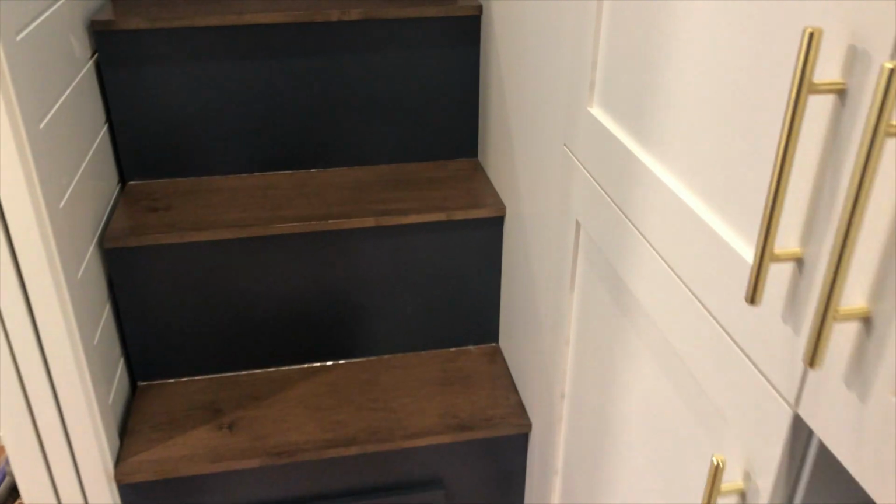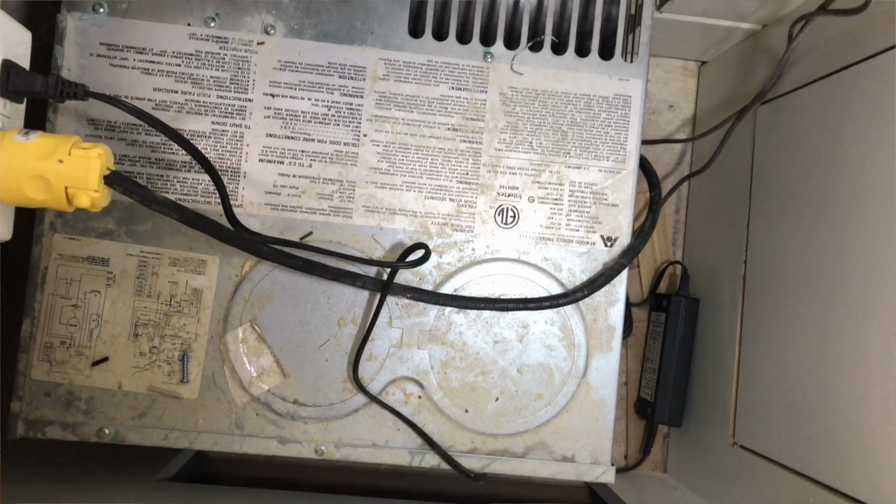So what do I have? I have a Dometic RV forced air furnace. Now it runs on either propane or natural gas. It is compact. It does take up some space, but it's tucked away, and I'll show you where it's tucked away. I really like that there's a thermostat that I can control the heat, and I love that it's a nice dry heat, so it helps me manage the moisture level in the tiny house.